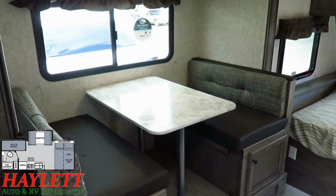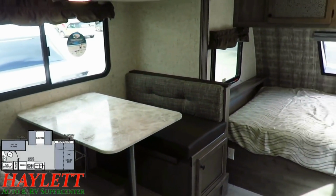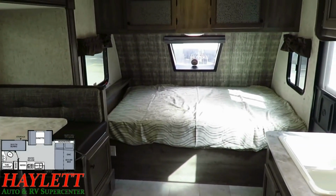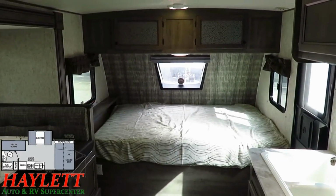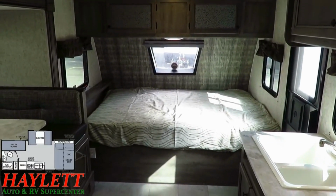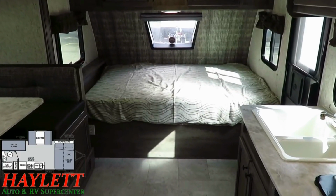This and the Winnebago 2100 BH will share a floor plan, and we carry both of them here at Haylett RV so that you can decide which one has the features and which one best fits your budget. And they both make a smaller version with no dinette. So whether you want up, down, left, right, or in between, we have it all here at Haylett RV.